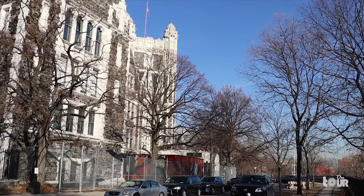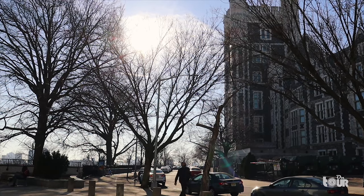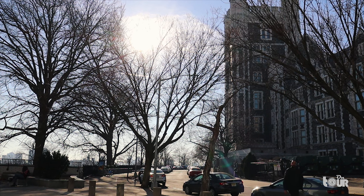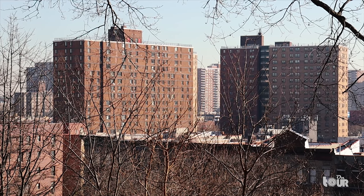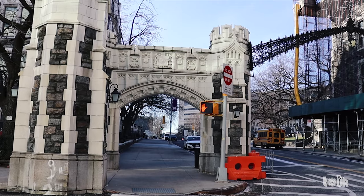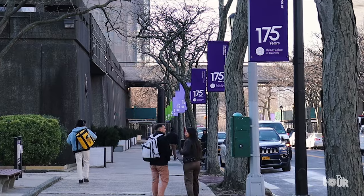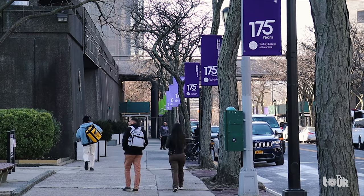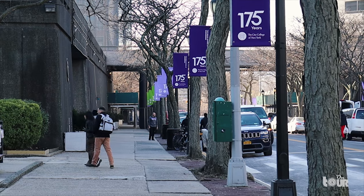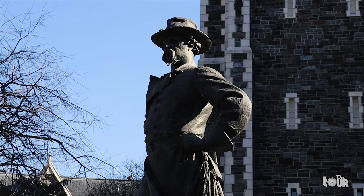City College was founded in 1847 as the first free public institution of higher education in America. And from the terrace, we can see the whole neighborhood. City College was founded by a wealthy businessman named Townsend Harris with the goal of providing education for the poor and children of immigrants. In doing so, it started a new house of public education, followed by Boston, Philadelphia, and Baltimore.